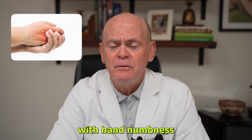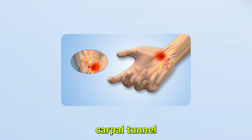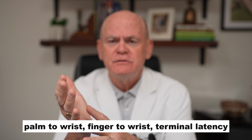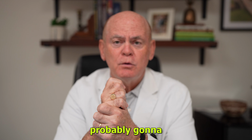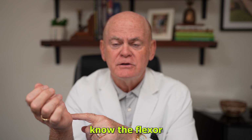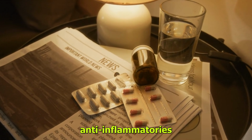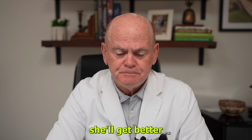The third patient came in with hand numbness as well. I did a nerve study on them, and they also had mild carpal tunnel. It was just barely abnormal. There are 3 main segments: palm to wrist, finger to wrist, and then the terminal latency. Finger to wrist was very slow, like 39 meters per second. The other 2 are normal. So she's probably going to respond to conservative carpal tunnel treatment. So I injected her wrist. I injected the flexor retinaculum in the wrist with some steroids. And I'm going to put her on some anti-inflammatories and some vitamins, and hopefully she'll get better.